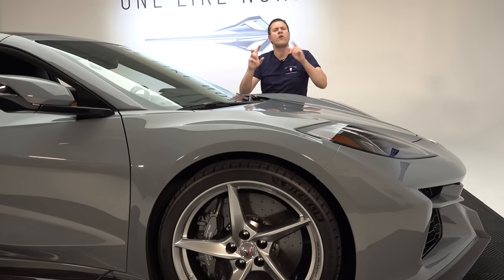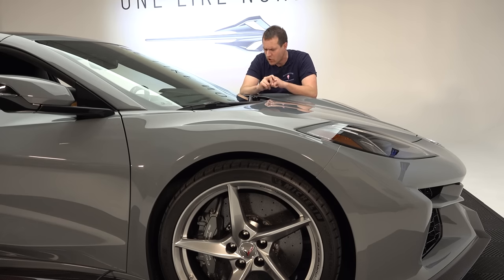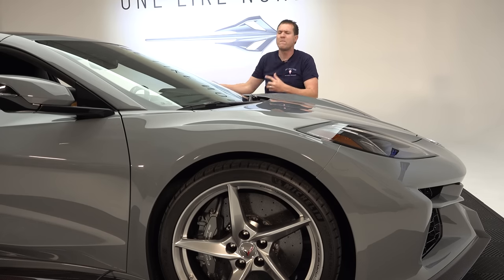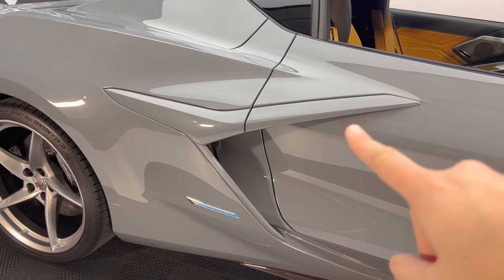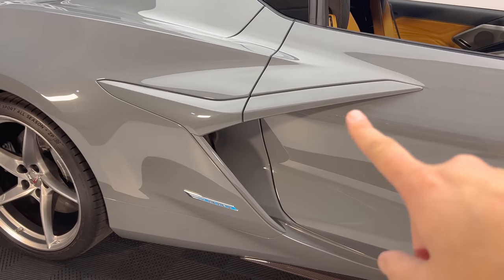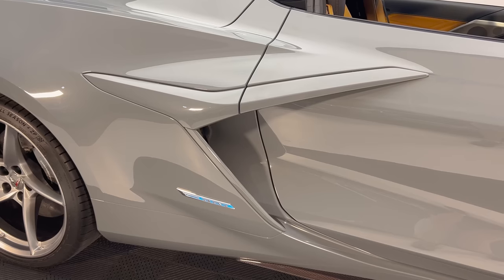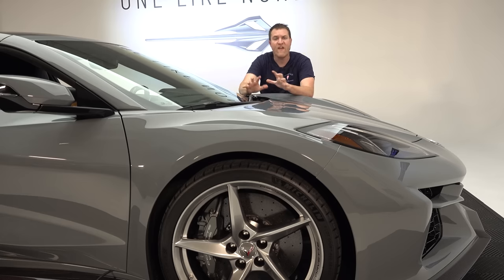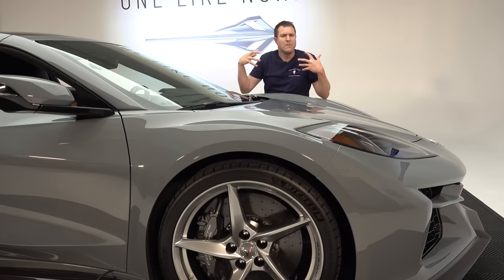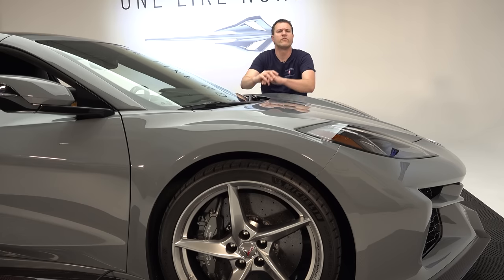And indeed, there are some changes to the outside of the E-Ray that help drive that point home. One is the painted trim panels, especially this one here on the air intake on the side. The Z06, that's black. Here, it's painted to give it a more luxurious, more premium finish, and maybe not necessarily as aggressive or in your face. And other trim panels that are black painted on the Z06 are body colored on this car, again, to give it a more subdued look.